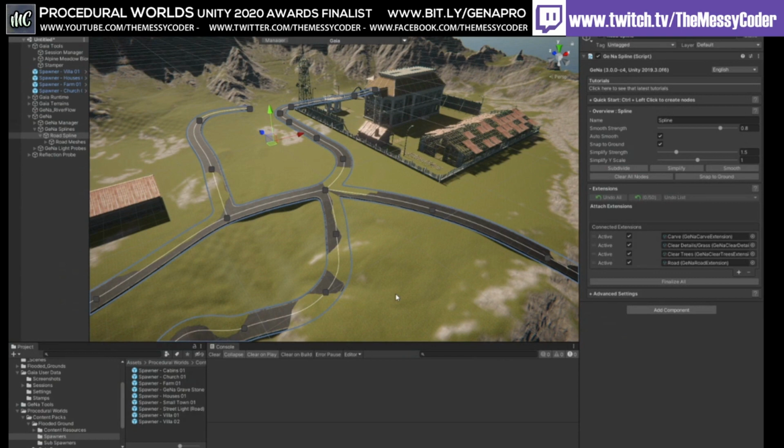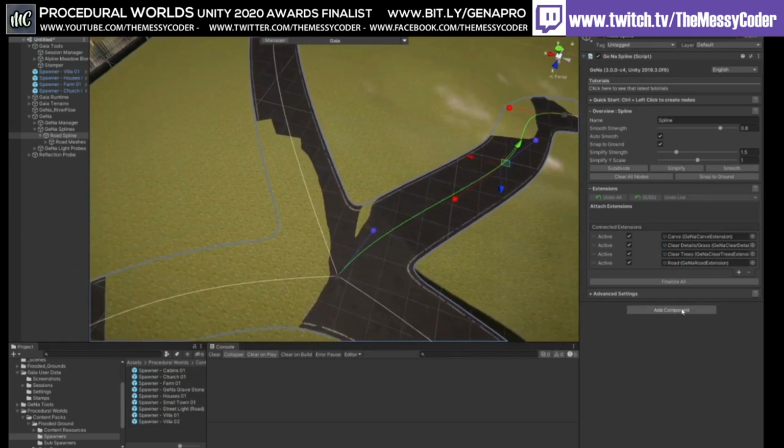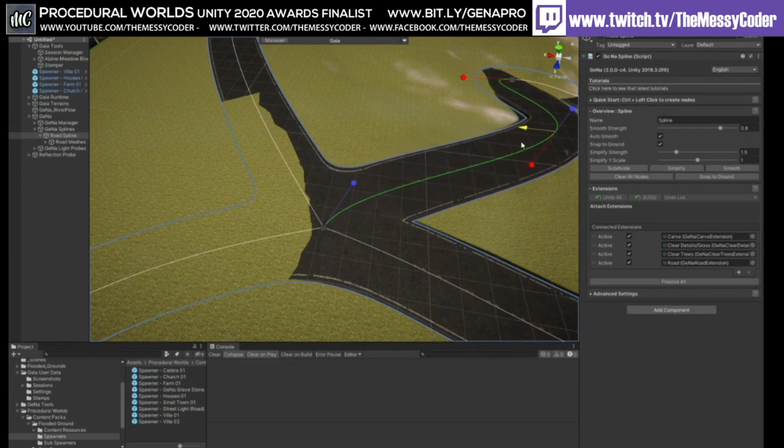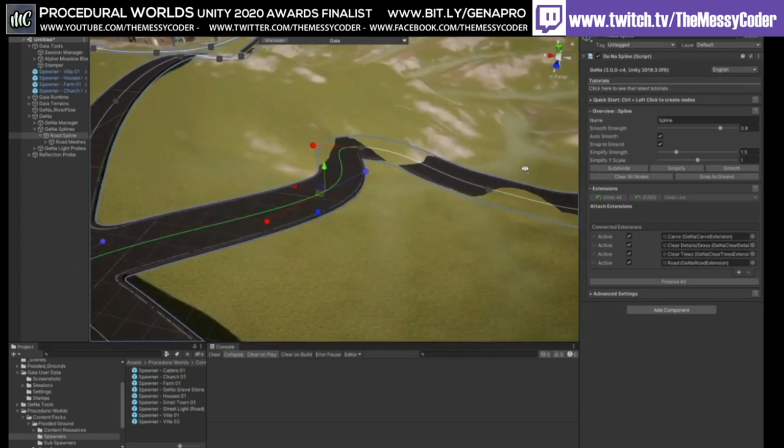Wait. But now, move one of those nodes that you've made from that crossroad, which is the other big thing that people can't do, right? Just move it anywhere. See what's going to happen. Yeah. Okay. It moves, mate. This thing was exceptionally difficult to do. You can see there's some aspects of it that we still want to improve, but you know what? It works.